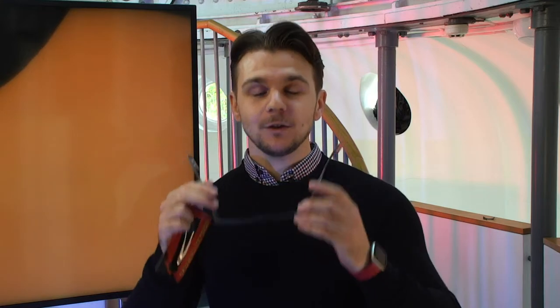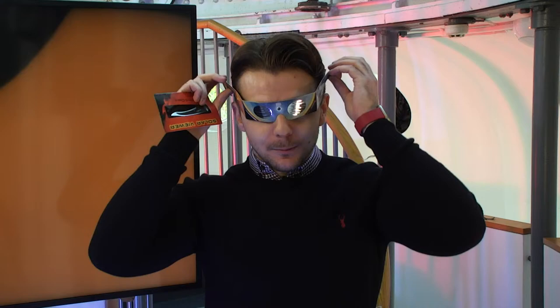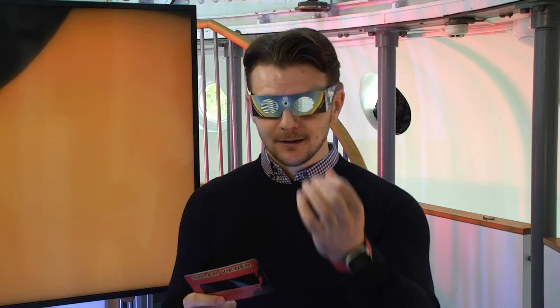And that means that when you're wearing these, it is safe to look up at the sun. And in fact, when you put them on, as you just saw from that image there, you notice you actually can't see anything at all. Right now, I can't see a thing. The only thing I would be able to see was the sun, because that is the only thing that's going to be bright enough to penetrate through these filters.